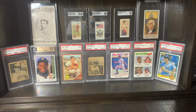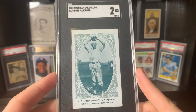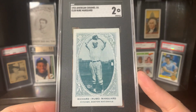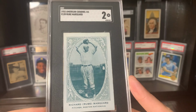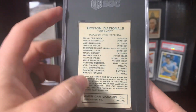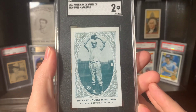Two cards left. This one, very, very happy to have. Again, I like collecting Boston Braves players, and this one is cool because it's of Hall of Famer Rube Marquard. And I believe he has one or two other issues that are very obscure where he's listed as a Boston National. This one is so clean. Man, this 1922 American Caramel E120 Hall of Famer Rube Marquard. I'll probably build this set one day. I have a few of them already. I believe that's actually Billy Southworth's rookie card, so that's kind of an expensive one, but very cool. I think this was under $200, so that was awesome to get.